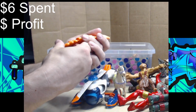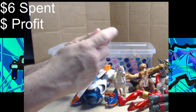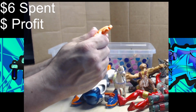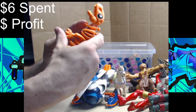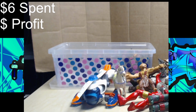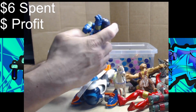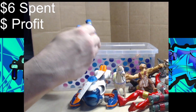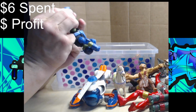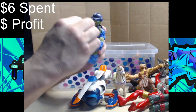Alright, 2021 Primetime Toys. I don't know what this is. I don't know if it's really anything. So we got a dinosaur. Give that to my kids. We got the baseball Leonardo. I think this is 12, 13. I believe I already have one.